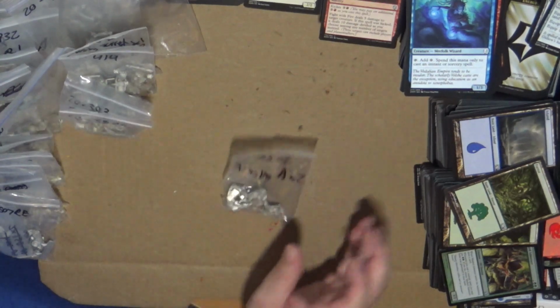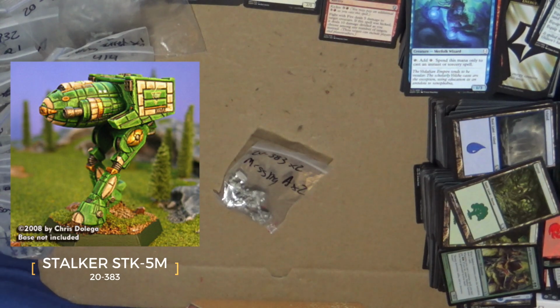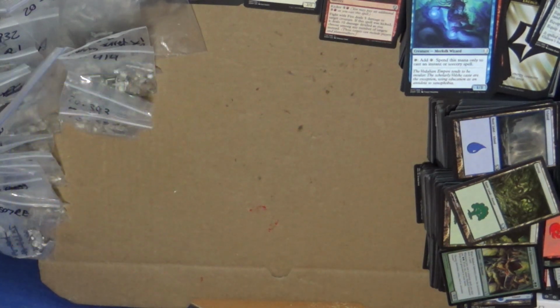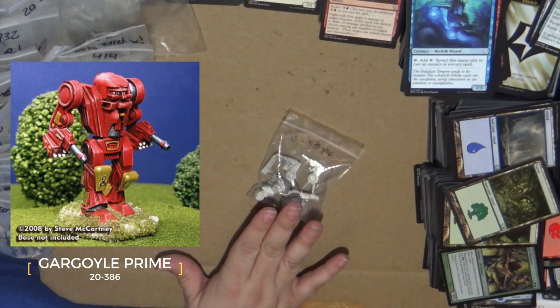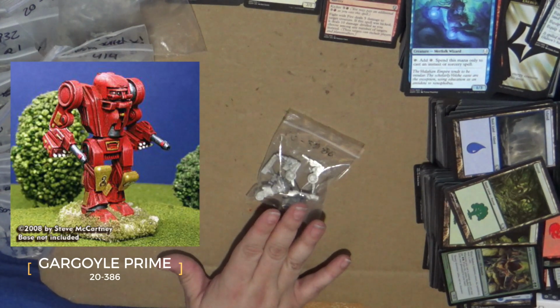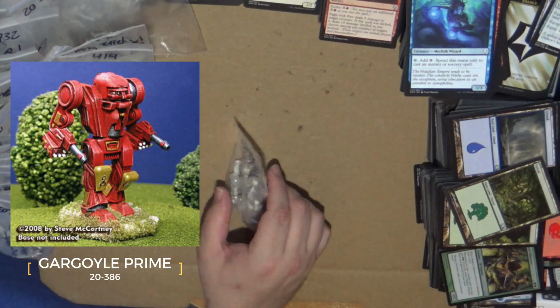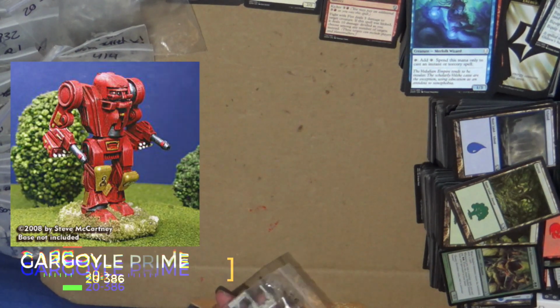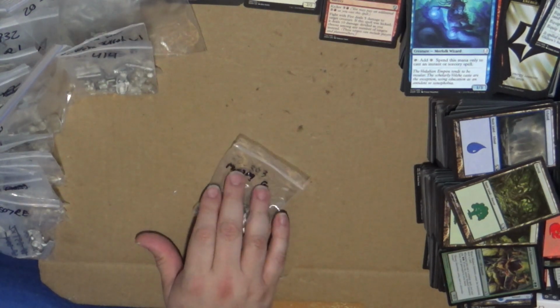Alright. 20-383. 2 of them. That one is the Stalker. This one's maybe not for the battle. And 20-386. This is the Gargoyle, Man of War, for you Inner Sphere Stravogs and Freeborns. Yeah, I'm a clanner. I was raised on the clan tech.